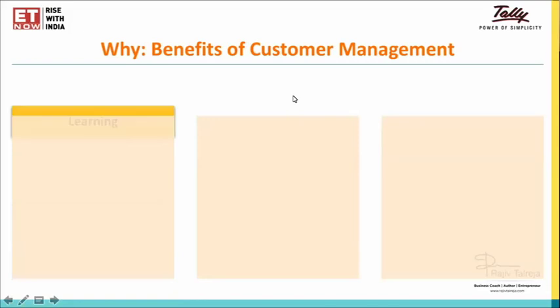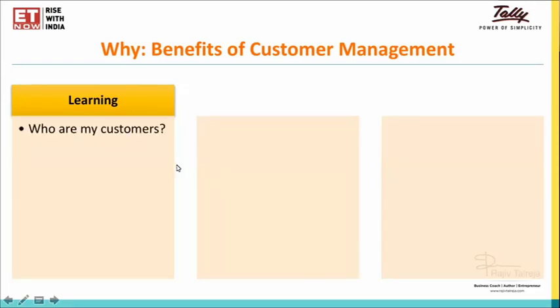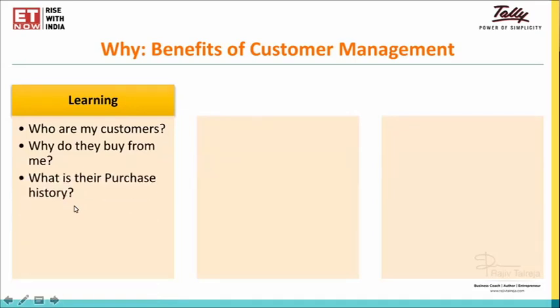The first one is, when you care to manage the customer's experience and when you care about customer management, it helps you in learning more about the customer. It helps you in learning about, firstly, who your customers are. Why do they buy from you? What is the purchase history of the customer? And what are their other needs and problems?